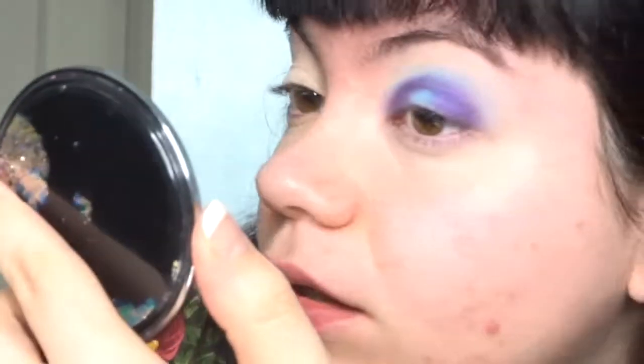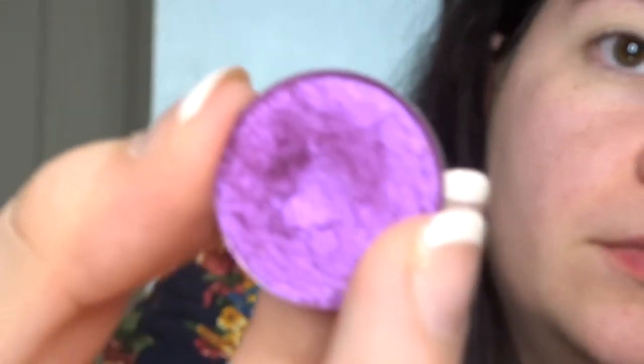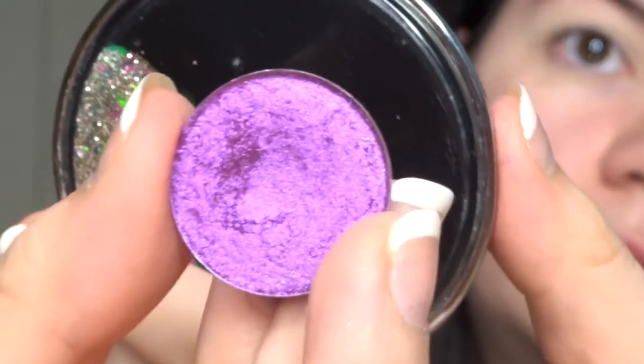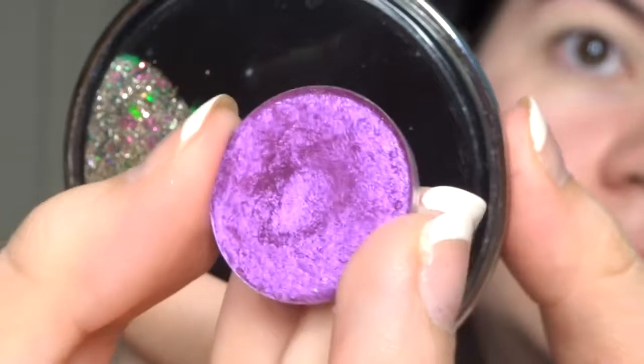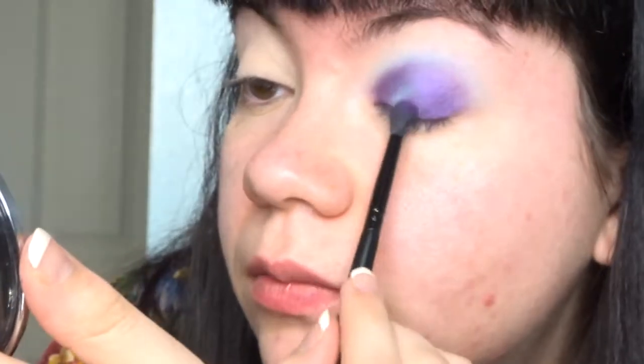Okay, I'm pretty happy with this. I'm going to go in the center with Bon Bon with that same exact brush.